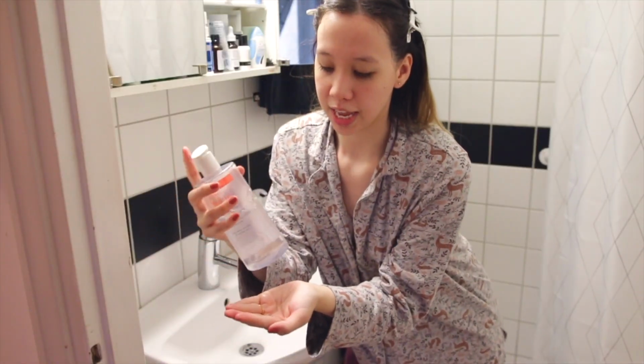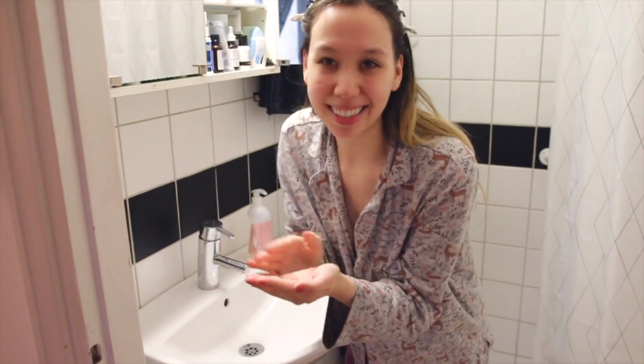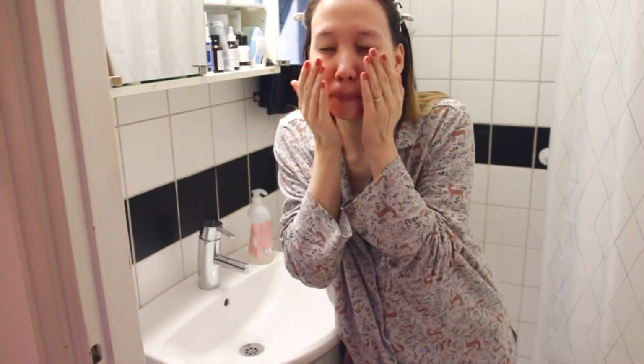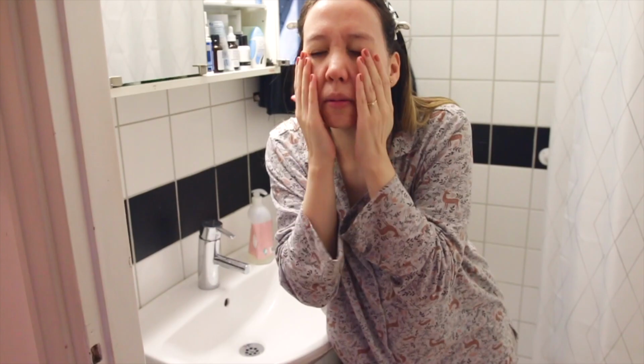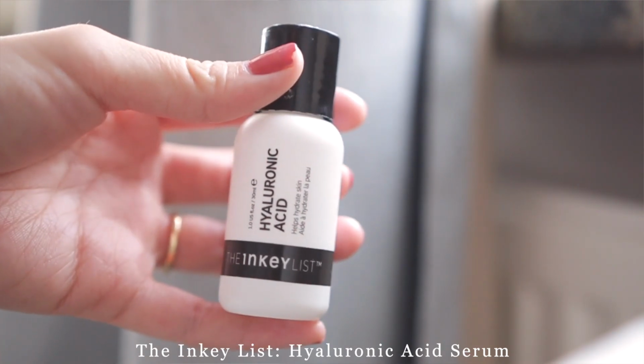I'm actually just taking this micellar water, and instead of a cotton pad, I'm just gonna pat it on my face. I don't know why, it just feels nice, and I kind of don't really want to waste a cotton pad right now, so.